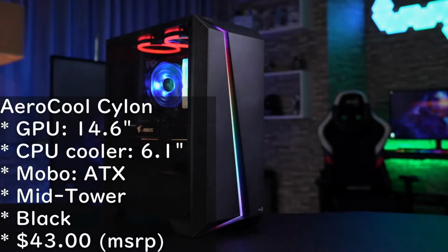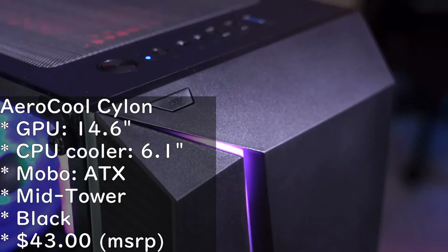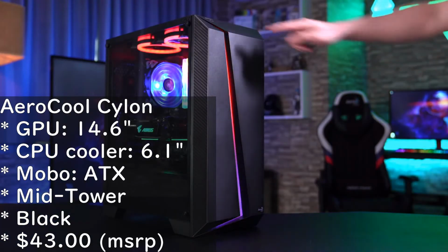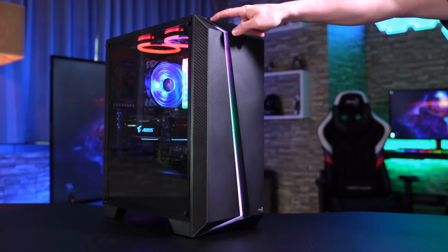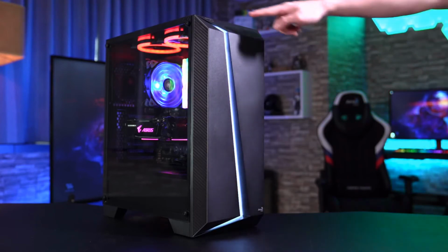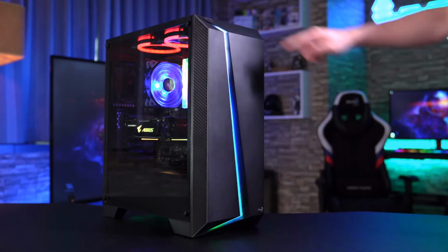At number 5, we have the Aerocool Cylon. With a max GPU length of 14.6 inches and a max cooler height of 6.1 inches, with a mid-tower design and black only color scheme, much like the Raidmax ZETA, the Aerocool Cylon is a bit of a lesser known option. Both Aerocool and Raidmax are established PC hardware brands, but they don't have quite as much recognition as the well-known brands like Cooler Master, Thermaltake, NZXT, Corsair. However, like the Raidmax ZETA, the Cylon is another solid option in the under $50 price range.